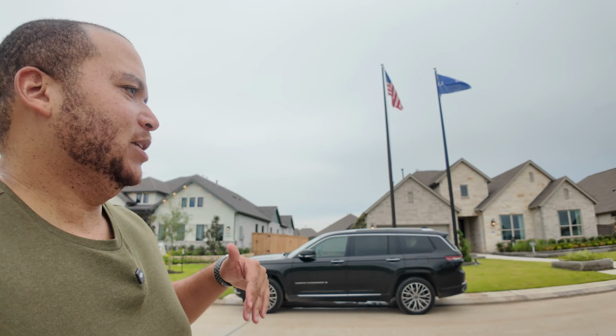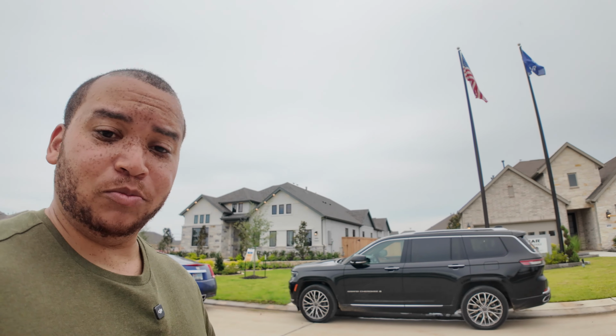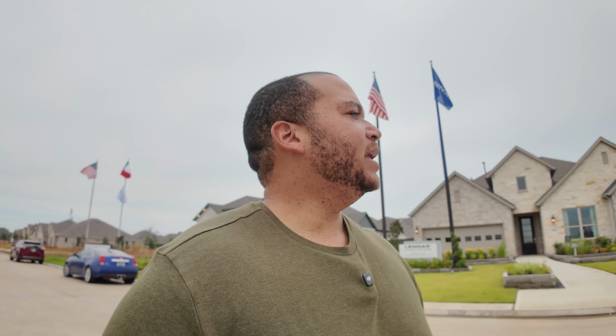And so to get some of the caliber builders that you can get over here and to get the niceness of a community, to have a wide product that's not an entry level 30, 45 foot, to get something that's 50 foot and bigger over here, and to have a tax rate that is 2.4, that's hard to beat in new construction in Houston.